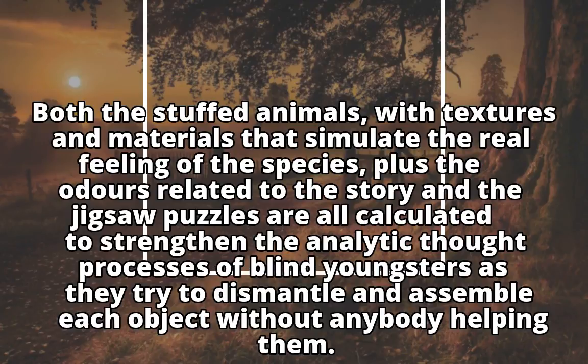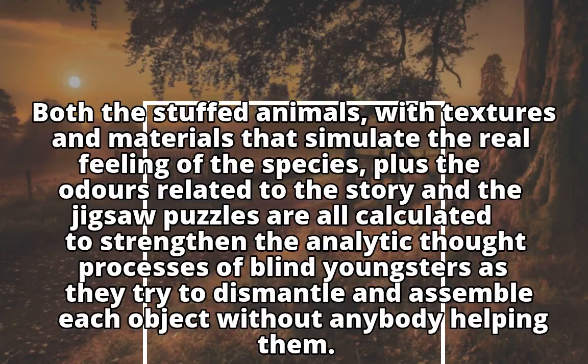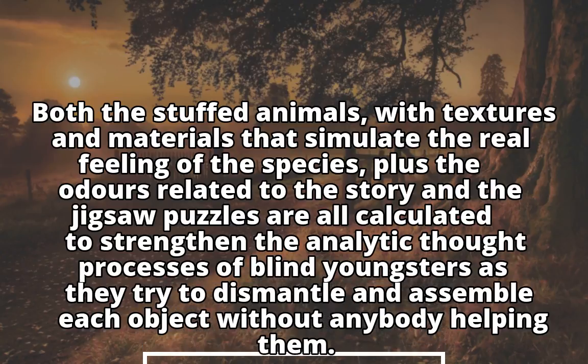Both the stuffed animals, with textures and materials that simulate the real feeling of the species, plus the odors related to the story and the jigsaw puzzles are all calculated to strengthen the analytic thought processes of blind youngsters as they try to dismantle and assemble each object without anybody helping them.